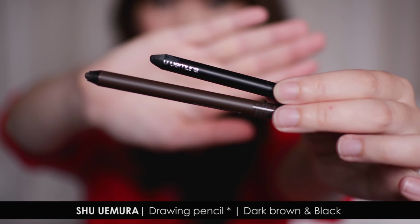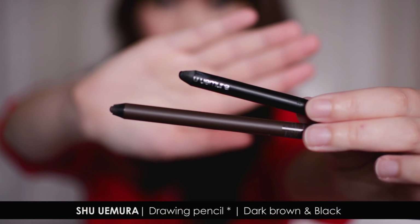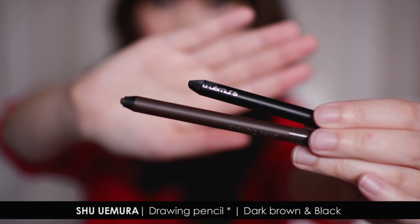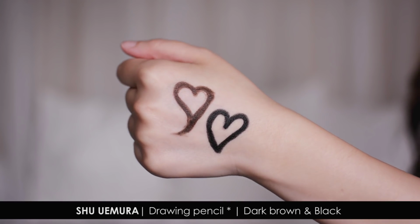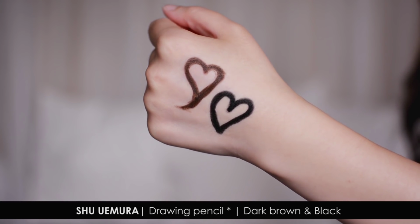That was a long intro for this, wasn't it? But I wanted to explain why they're so good first. Drawing pencils. Excellent, excellent, stays on once it sets. You will need to give it a little bit of time to set, but when you're first applying it, super smooth, super creamy, almost like a gel pencil. Works on the lower waterline as well.